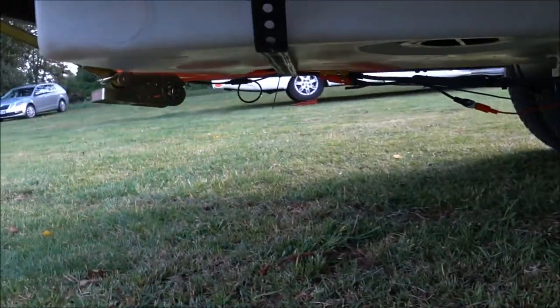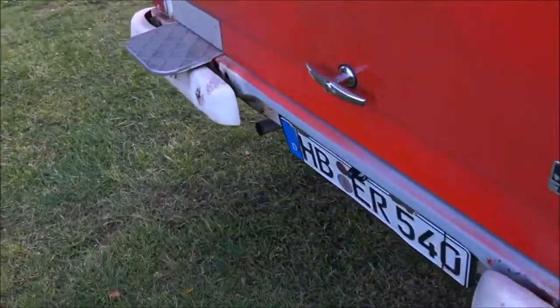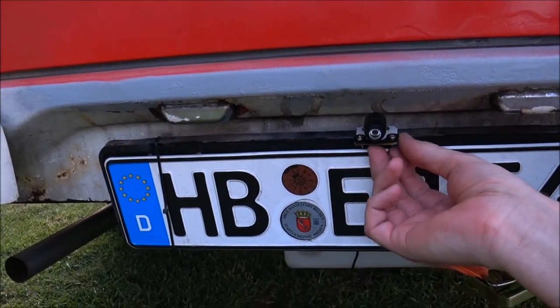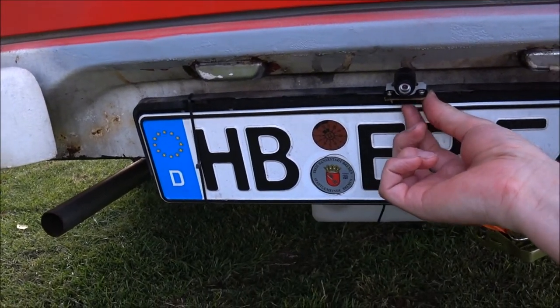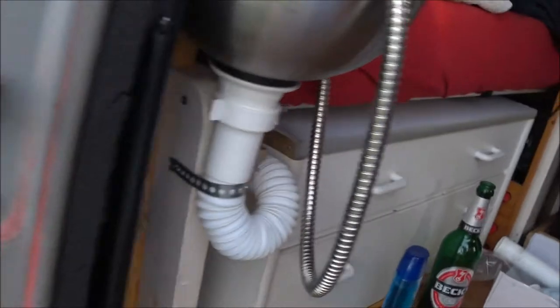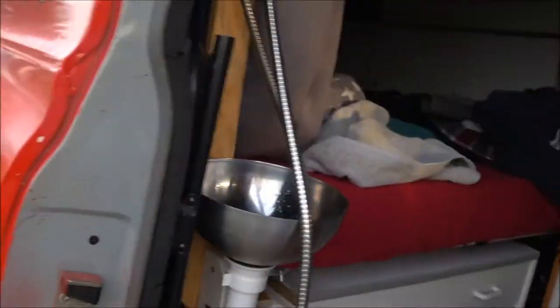And there are the cables for the reverse camera. I have not connected it to the front, so I have not tried it. Everything in this car is not nice and shiny, but practical. That's how it should be.